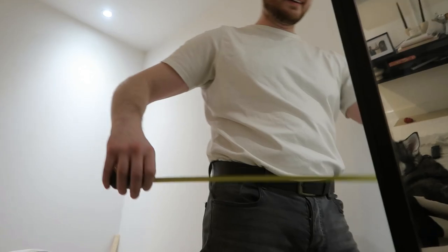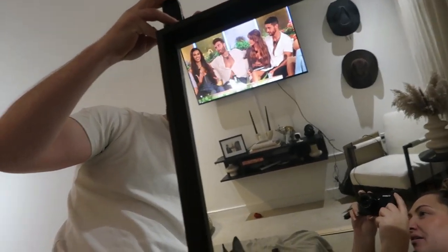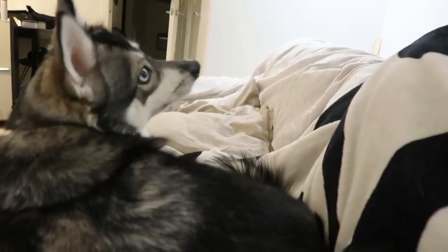Measure something. Dan is fighting this mirror onto the wall because it was in baby girl's room, but we're moving it up. Me and Buffs are just chilling, watching Dad destroy the house.